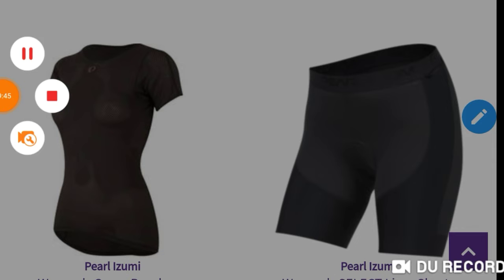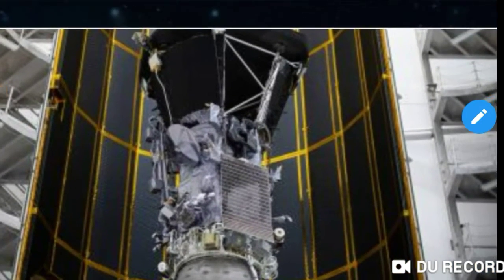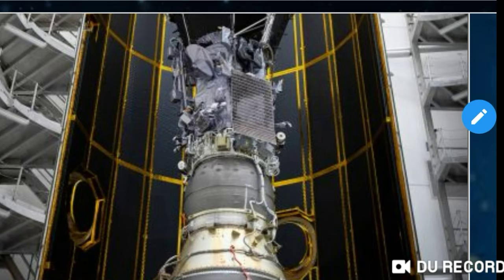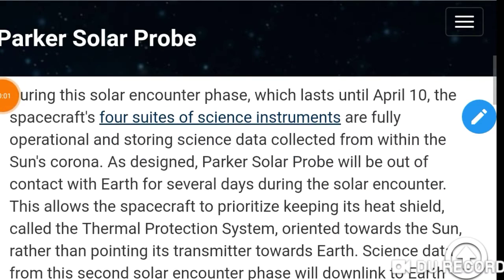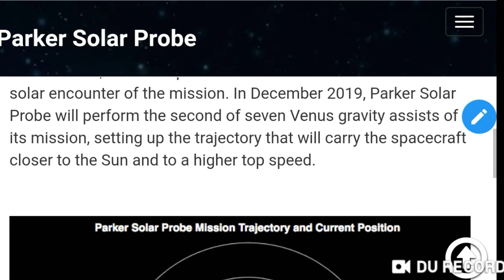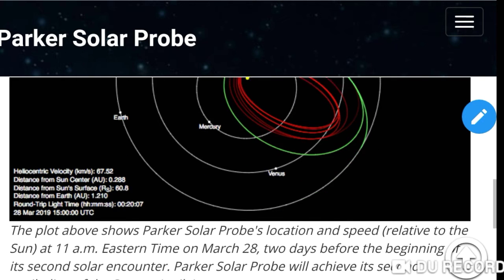The Parker Solar Probe is awesome. I don't know if you were aware, but it is. And yesterday it did its second perihelion. Reaching speeds of 213,000 miles per hour, the Parker Solar Probe did its second solar perihelion yesterday, and it will be gathering data through the 10th.